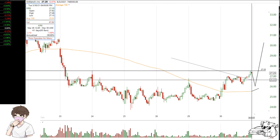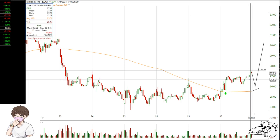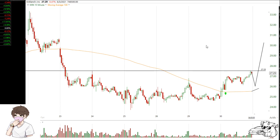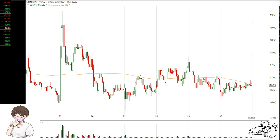Sorry, my bad. Buy it at 27.52. If we were to go in around this area, I'd put my stop around right here. So entry at 27.52 with a stop at $25.68. That's for KIRK.